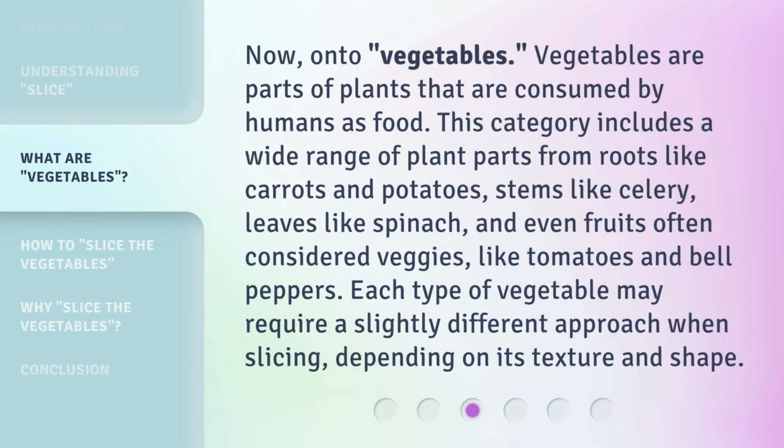Now, onto vegetables. Vegetables are parts of plants that are consumed by humans as food. This category includes a wide range of plant parts, from roots like carrots and potatoes, stems like celery, leaves like spinach, and even fruits often considered veggies, like tomatoes and bell peppers. Each type of vegetable may require a slightly different approach when slicing, depending on its texture and shape.